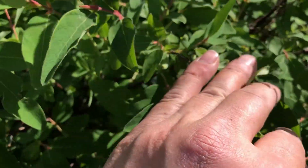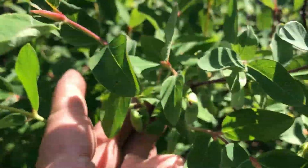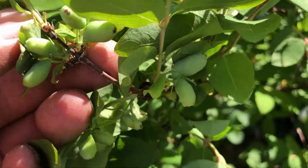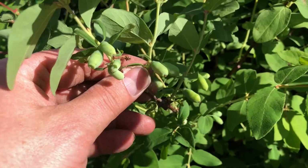I almost missed this one. Check out all the beautiful little honeyberries. They're all green right now, but these plants, these honeyberry bushes are loaded down with honeyberries, and they're gonna ripen up in the next couple of weeks. Oh, they are going to be so delicious.